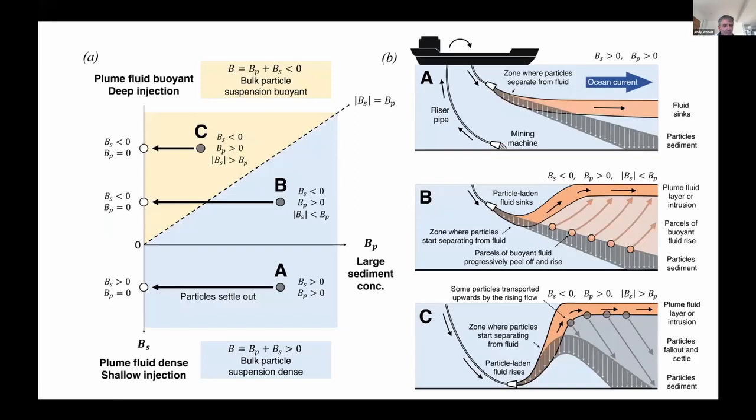Well, the extra complication in deep sea mining is that if you're on this drill ship, initially I said that what you might want to do is inject the mixture in the water column somewhere below the surface. And so this introduces the fact that because the water's stratified in the ocean, the density of the water at the point where you inject that mixture might be different from the density of the water that you're using to make the suspension of particles.